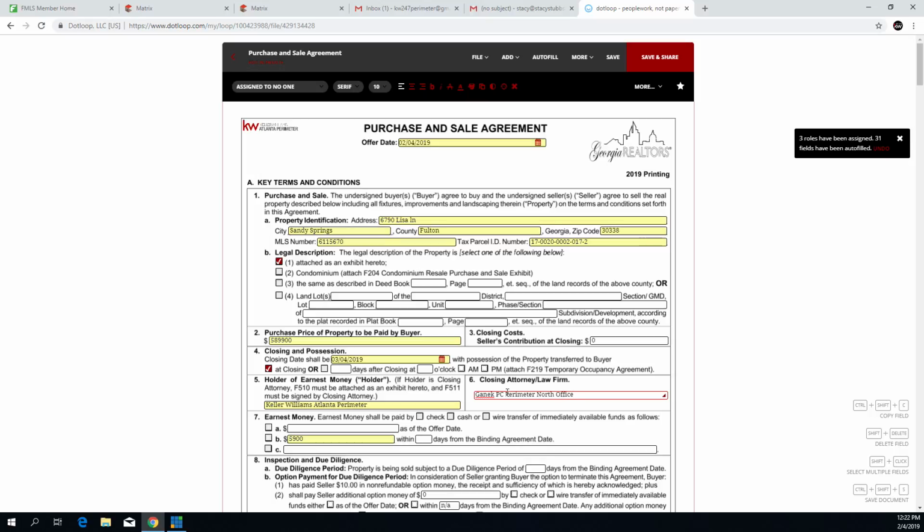Okay, I said with the closing attorney, they're not looking for the name of the attorney, they're looking for their firm, and if they have multiple offices, you gotta give some clue about which office. So you don't have to do the whole address, but, as you can see what I did.